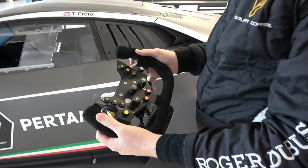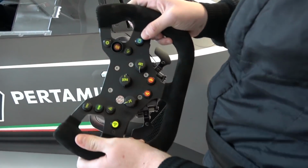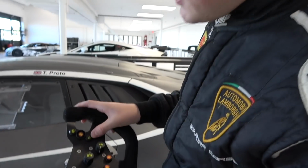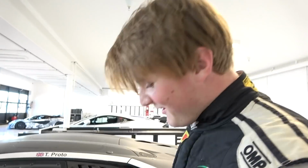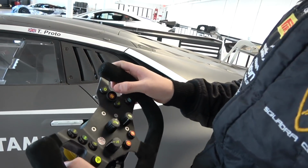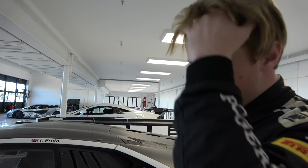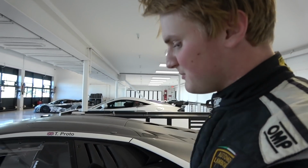All right, walk me through the steering wheel. All right, so first off, most importantly, this is your flash button. When someone's slow in front of you, this flashes the headlights. There you go. Secondly, most important, windscreen wiper. So this RPM, this is your pit lane speed limiter. Okay. So as you're coming up to the pit lane, mostly in Europe, it's about a 60 km/h speed limit.